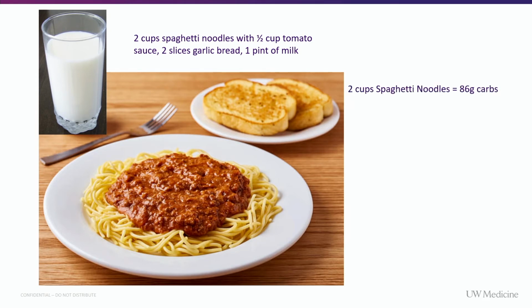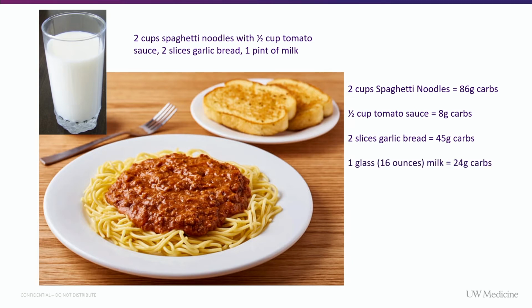So if we add it up, 2 cups of the spaghetti noodles is about 86 grams of carbs. And you may be thinking of this in carb choices or grams of carbs. Either one works. A half a cup of tomato sauce is 8 grams of carbs. 2 slices of bread is 45 grams of carbs, which right there is 3 servings, 3 carb choices. And then that milk for 16 ounces is about 24 grams of carbs. So your total for this meal is going to be 163.